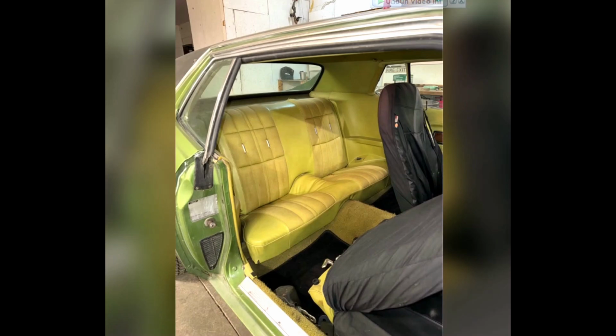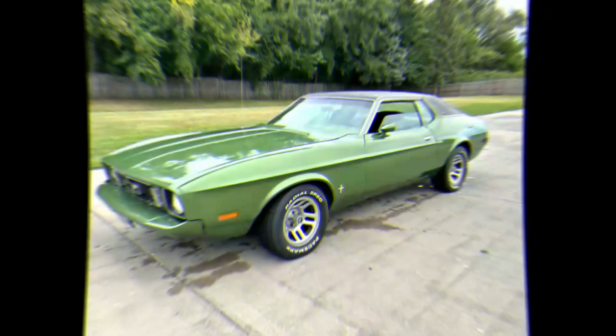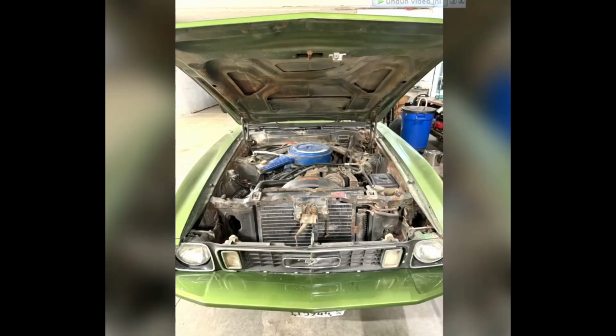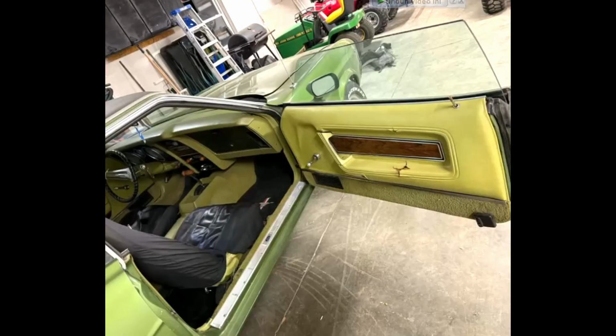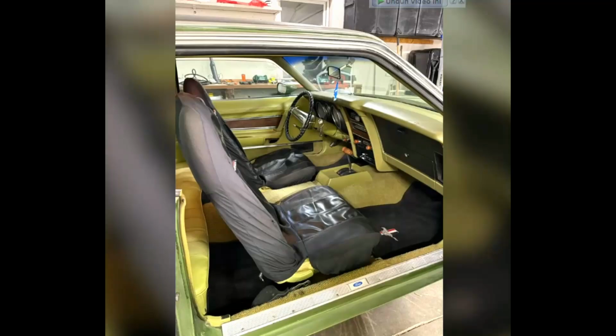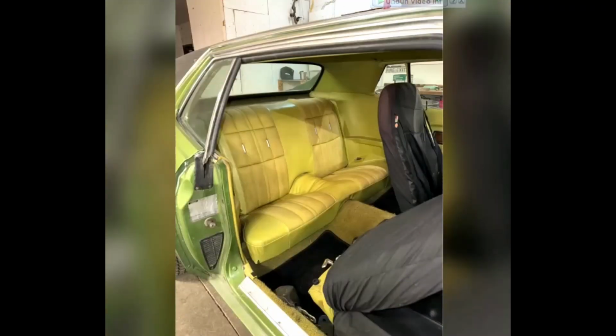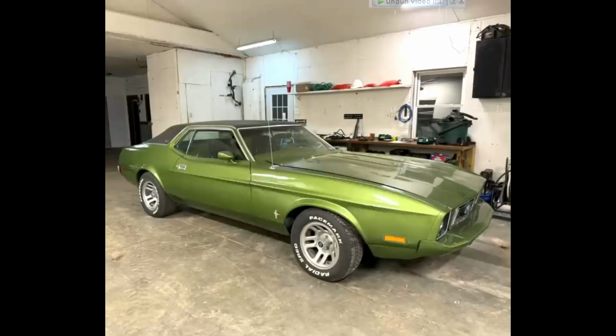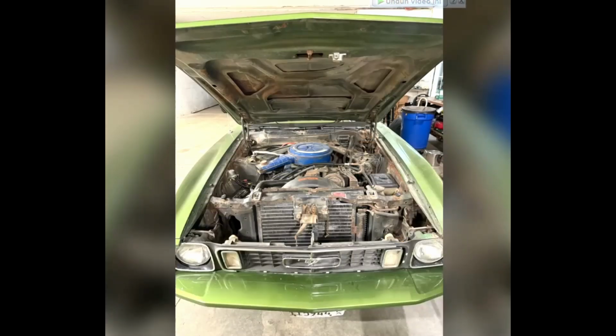This vintage beauty is a running and driving project vehicle that still holds on to much of its original charm. While the odometer reads approximately 65,000 miles, it's likely that the actual mileage is higher, typical for cars of this era, where odometer accuracy can be hit or miss. That said, this Mustang remains a solid base for restoration or even light customization.